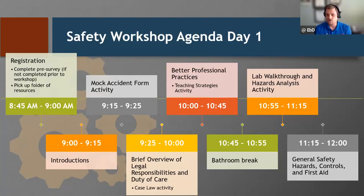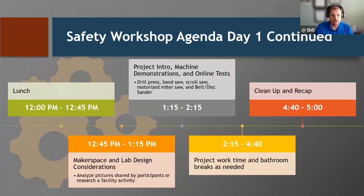and then we walked through the lab that we were going to use, analyzed, and had them actually do a safety inspection of the lab. So they actually walked through and did that as if it was their own lab to find and identify issues. Went through safety before lunch, first aid, and all that type of thing. And then after lunch, we came back.